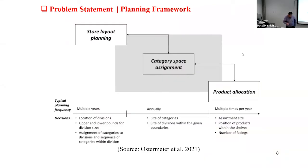Now, I'm going to talk a little bit about the literature here. There was this study by some researchers at, I believe, TUM in Germany, and they had this framework for retail space planning research. So they go from the store layout to the category assignment to the product allocation. So what you're asking about is here. We are spanning aspects of these two. According to this, we are looking at the assignment of categories to divisions, meaning departments. So typically retailers divide the store into departments. Then they choose which categories will go into each department. And then they will decide on the space to allocate to each category, the size of the categories.